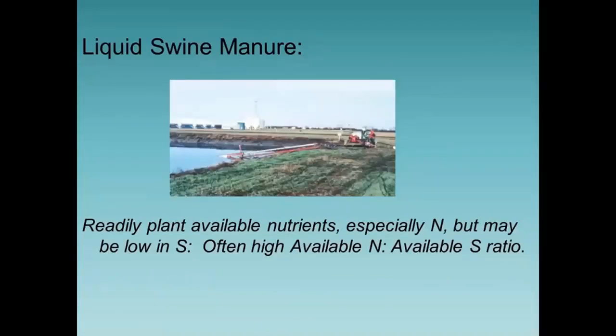Now, liquid swine manure is a little bit different. It contains quite a high proportion of the nutrient that is there in a readily plant available form, especially for nitrogen. But what we've found in a large number of cases with liquid swine manure is that it is low in available sulfur. And so what we find is oftentimes high available nitrogen to available sulfur ratios in that liquid swine manure that's been stored in the storage unit.